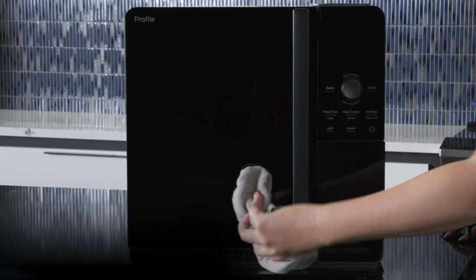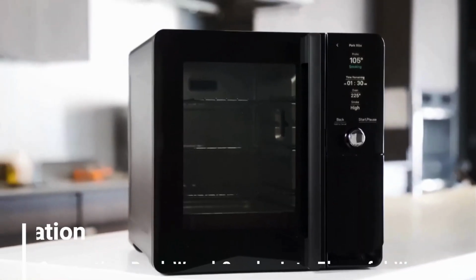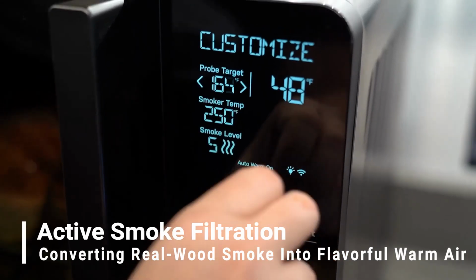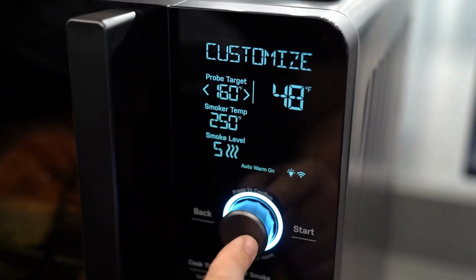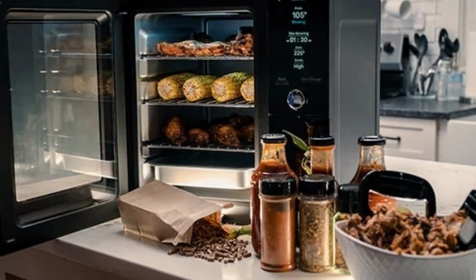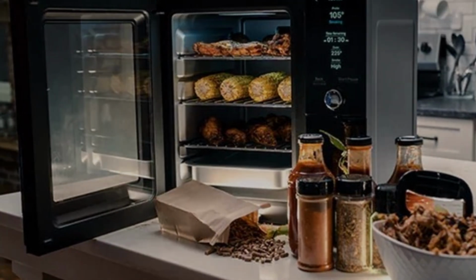Available at Williams-Sonoma and Best Buy, the appliance employs active smoke filtration, converting real wood smoke into flavorful warm air through a catalyst system. Gaskets and seals keep the smoke contained, eliminating kitchen odors.